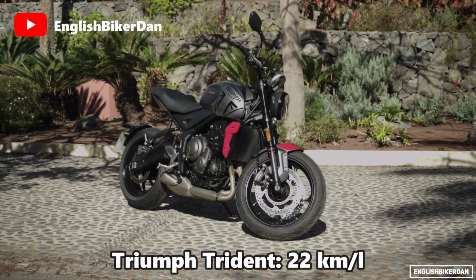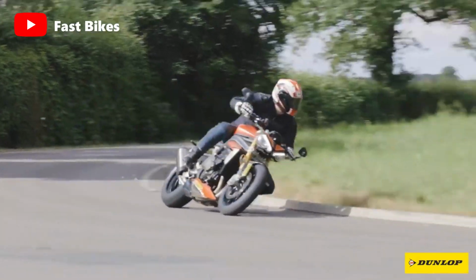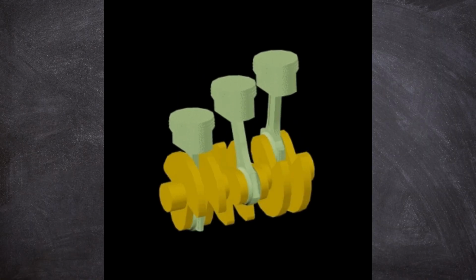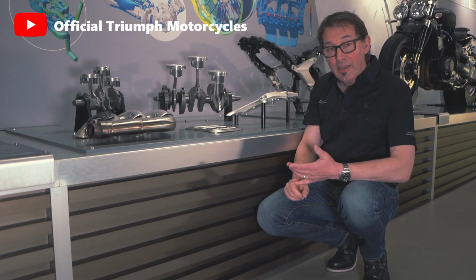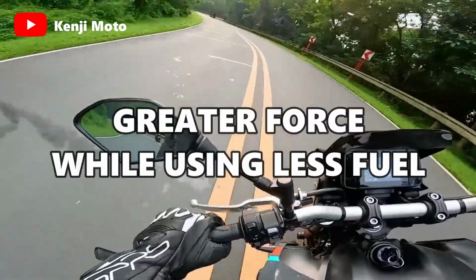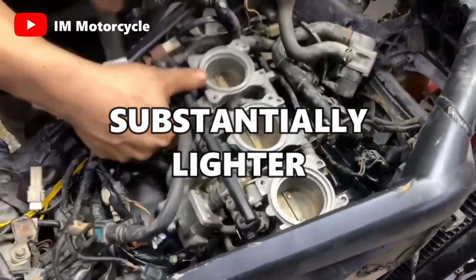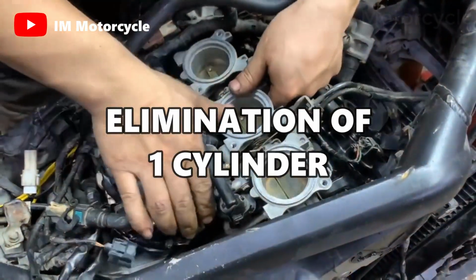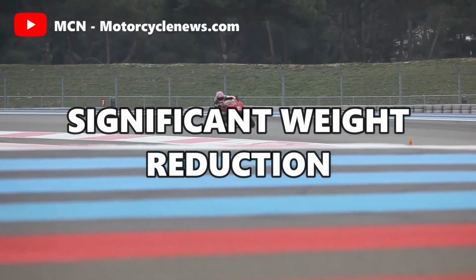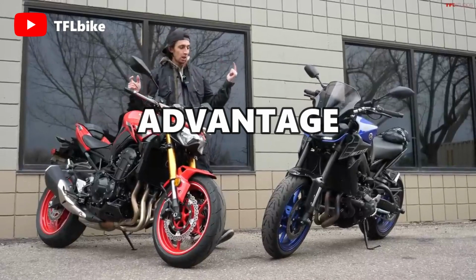A 3-cylinder engine uses far less fuel than a 4-cylinder engine of the same capacity. This is due to 2 main factors: lower frictional losses and lighter weight. Because there's 1 fewer cylinder, the frictional losses produced by metal surfaces coming into contact with the engine block are reduced. This essentially means that greater force may be produced while using less fuel. Also, the engine block is substantially lighter due to the elimination of 1 cylinder, as stated a while ago. Overall, there's a significant weight reduction. Each of these variables, when combined, provides 3-cylinder engines an advantage in terms of fuel economy.